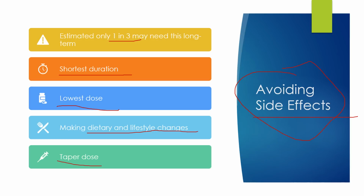And taper the dose. Unfortunately, these medications will sometimes cause a hyperacidity or kind of a rebound acid production when you stop them. So a lot of times the dose needs to be tapered. So you go down to the lowest dose and then every other day, and then maybe use a weaker medication like ranitidine or Zantac or Pepcid, famotidine.